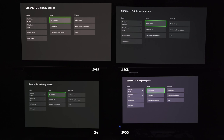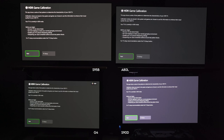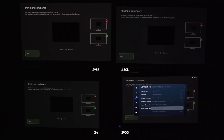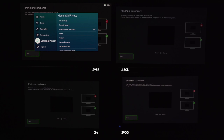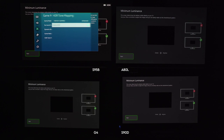So let's set up the HDR. We want to be in Game Picture Expert. Turn on Basic for now. Make sure I'm in Game Optimizer. This one I think I want. I can't even remember how to set up the S95B for game mode anymore. I think I want to turn on game HDR. The HDR tone map, I think I want to turn it on. I'm not sure. Can't remember.